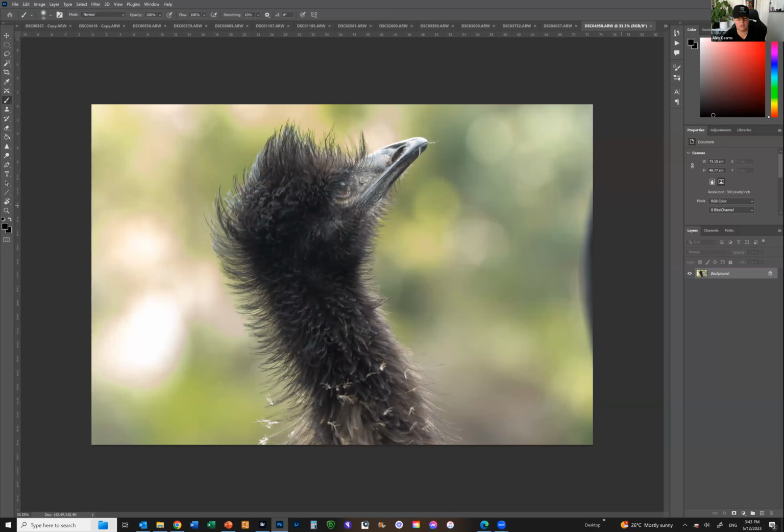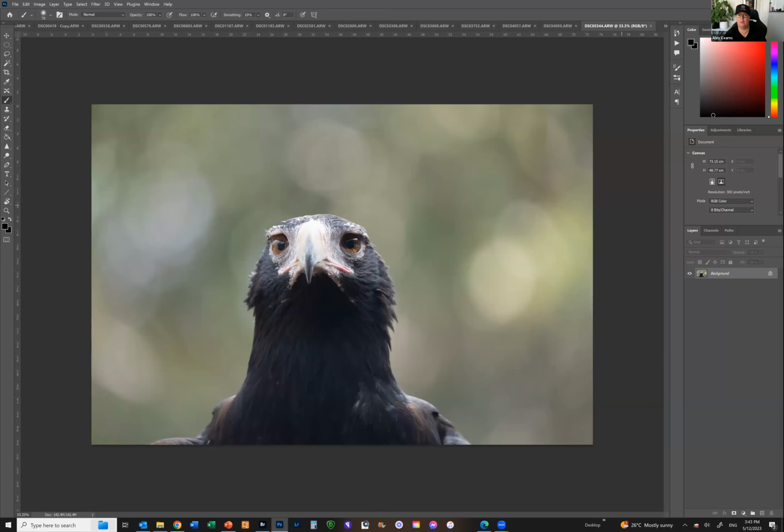This guy's eye is not quite sharp, but I might be able to save it. This background's just different. The same trees that other bird was behind, but for some reason in that instance, the bird came out really nicely exposed against the bit higher up dark background of the trees. Okay, so this one of the eagle.